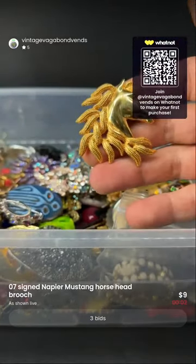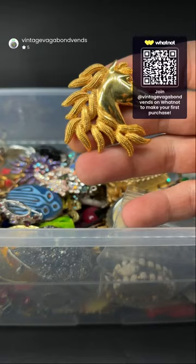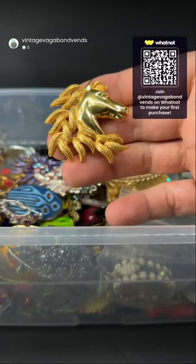Leck still holding the lead with the power bid. 2-1. And Leck taking a beautiful Napier horse brooch there.